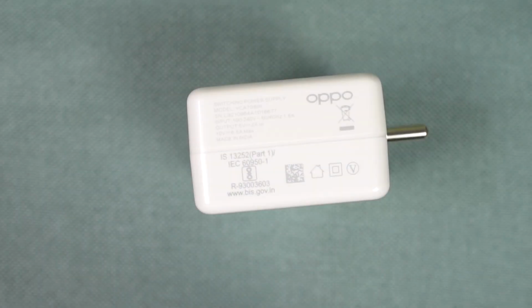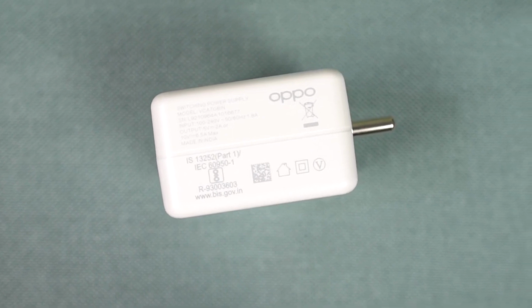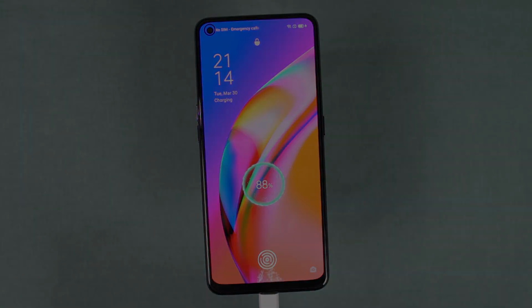Next best thing about this phone would be its charging speeds. This phone comes with a 50-watt flash charger inside the box, and compared to the decently large 4300 mAh battery this phone packs, you can completely charge it from 0 to 100% in less than 45 minutes, which is really great.